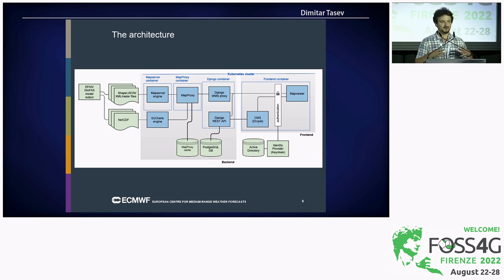Both of those, map server and EC charts, are kind of hidden away behind MapProxy, which is our tile caching service. And we'll go into more detail about that afterwards. In front of it, all of that is again hidden behind a Django container that hosts a WMS proxy, which broadly enforces authentication and some access control. And you'll hear about that in some more detail in a bit. And a REST API for the front end. So the front end is everything the users interact with. Currently, it's a content management system on Drupal, and we have a map viewer, which is where people get to see all of the maps, all of the layers, all of the data that we show.